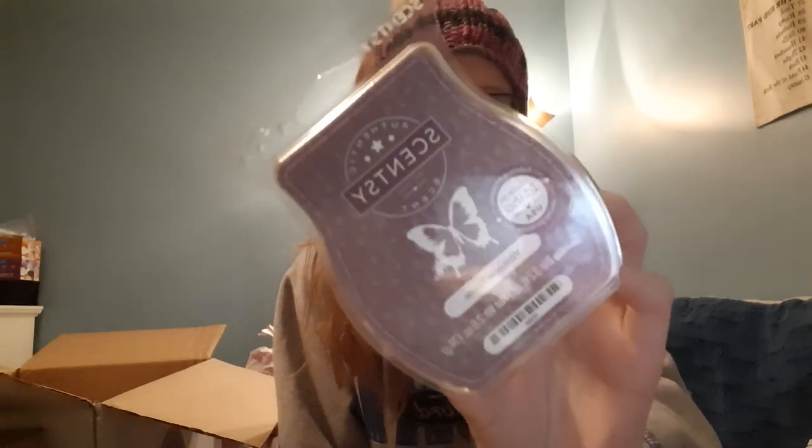Last one for her, which is in the spice category. This is a bestseller. This is Welcome Home, warm and welcoming with cinnamon and spices. I don't smell anything. Oh. This reminds me of like a cozy blanket. It's very, very light, but I'm curious to see what she has to say about that. So welcome home it is.